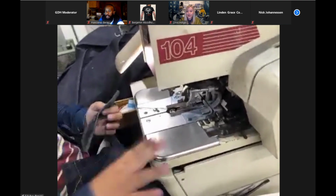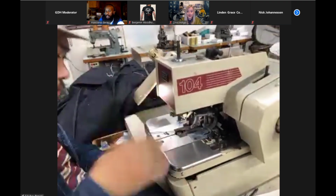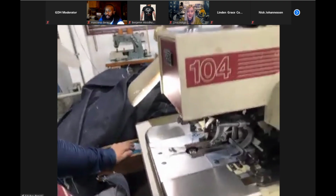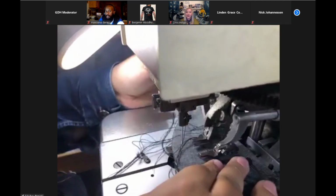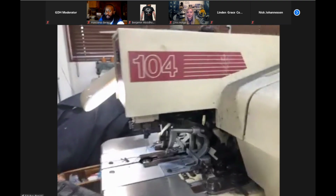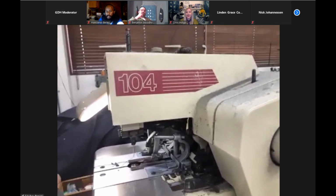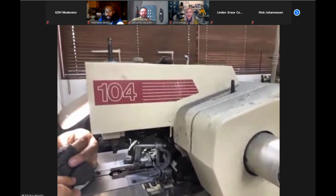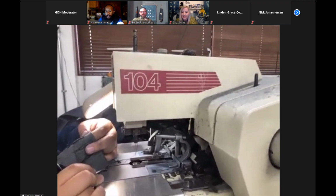So he wants you to see how this sewing machine works. So as you could see, how this sewing machine works is it sews up the circumference of the buttonholes itself, and then the knife falls down to the fabric. So this is the typical way to do the buttonholes for the jeans.